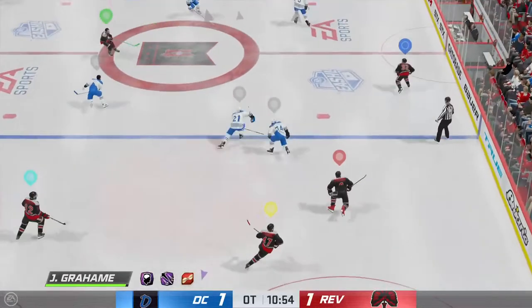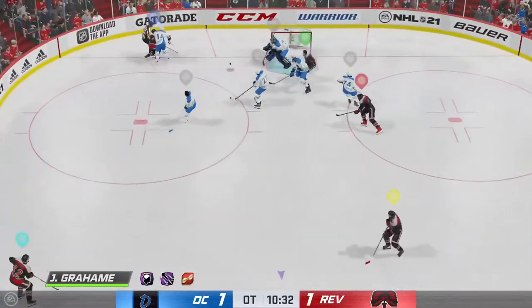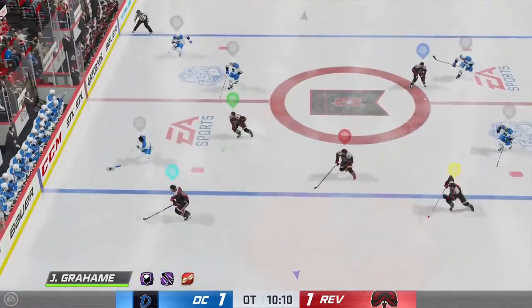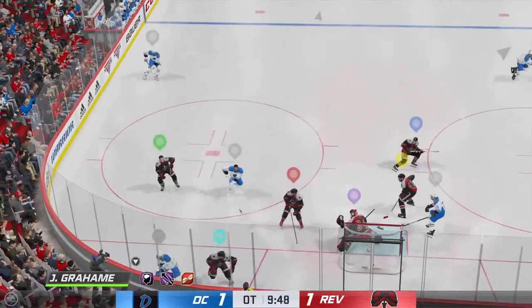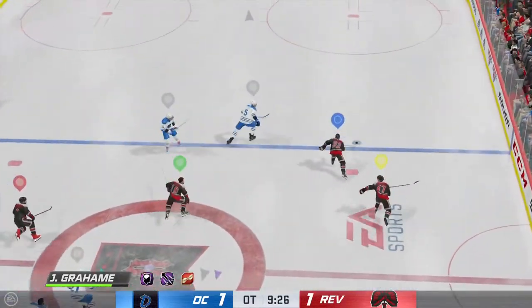Toronto's got the puck inside the defensive zone. And that carries off a stick. Jones moves the puck. Gets it out of his own end. Takes a shot. Blocked by the defender. Nice play. A chance in front. And that one's broken up. Here they come on the attack.